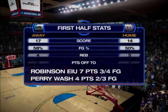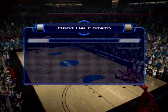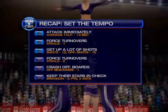Here we see how these two teams are stacking up against each other so far. Here's a look at how both teams are doing with their keys to the game.